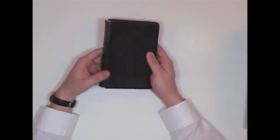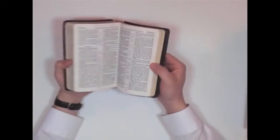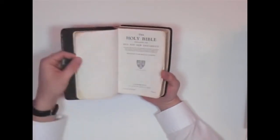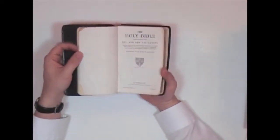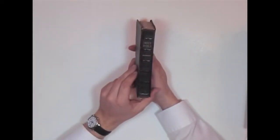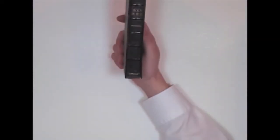And of course, I have here just a little Cambridge Bible. I actually picked this one up at a used bookstore, and it's not in the best of shape, but still a pretty good deal. I think I paid $8 for this thing. So you can look around at used bookstores. Let me zoom in here. You can see it's Cambridge there. It's a Cambridge Bible, and it's in pretty good shape.